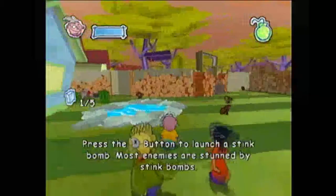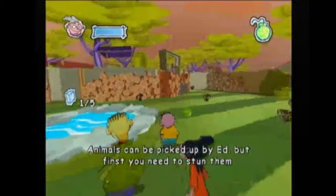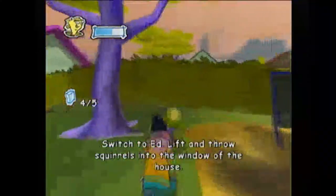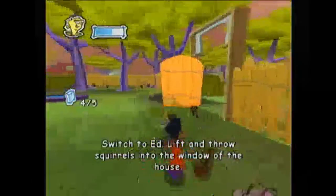Back on topic, there's Eddy, the leader of the group you could say. His main special ability is that he can throw stink bombs that stun enemies for a short period of time. And aside from collecting one Jawbreaker, I'll mention those later, this power is relatively useless since most of the enemies you want to stun you can do so by simply attacking them.